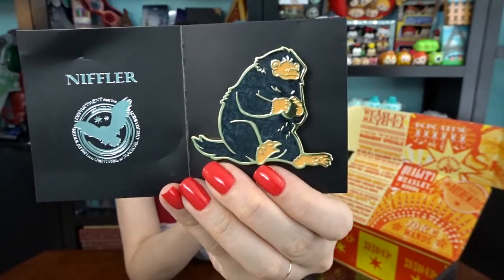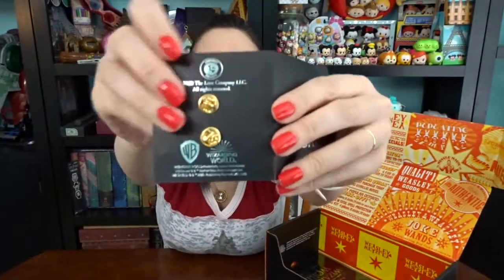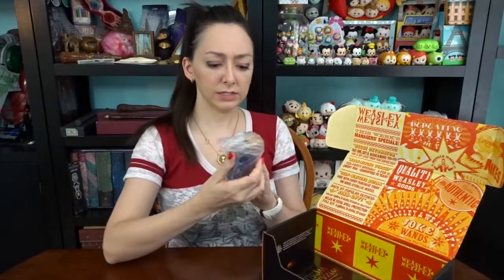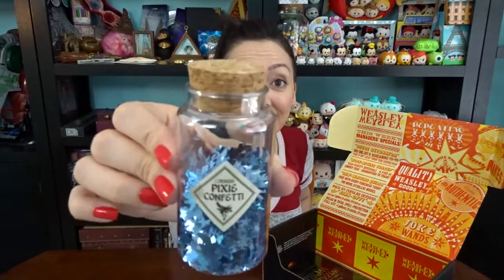So that's a really cute pin, and he's a big, heavy pin too, and he's got 2 backs. Now let's open what looks like a little bottle. It's full of confetti. Oh, this is really cute. I like this. I don't know what I'm going to do with it. Probably, knowing me, save it on my shelf. But still, this is Cornish Pixie confetti.